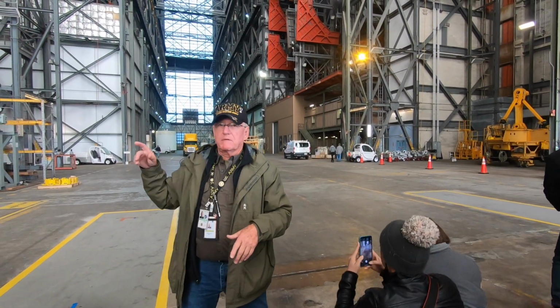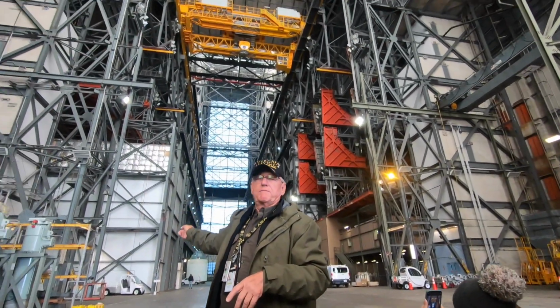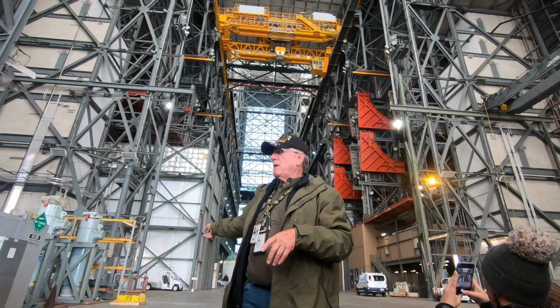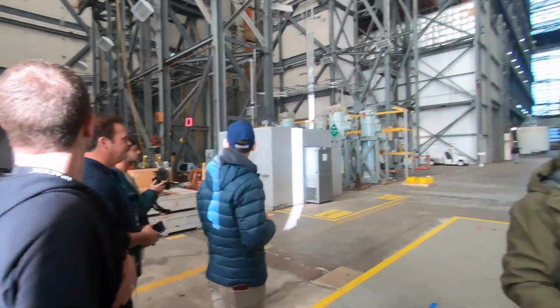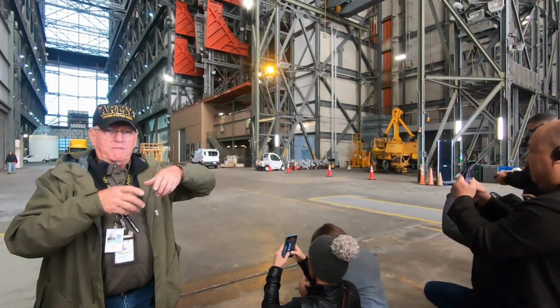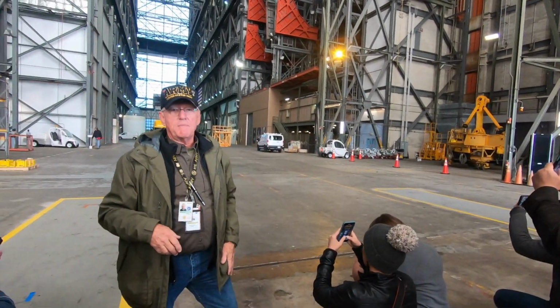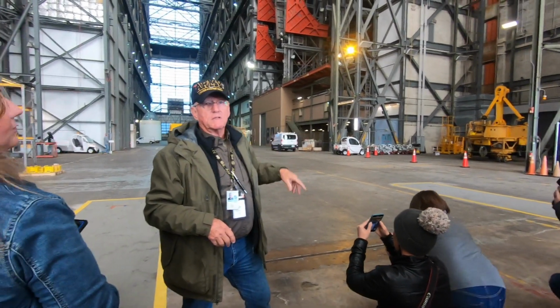This building was built back in the early '60s for the Saturn program. The first stage was processed in the bottom of the floor back down here. Second stage was in these cells right here. Third stage was back over here. As they stacked up, they would pick it up and move it over into the high bays. But we always used high bay 1 and 3 down there. So you've got 4 high bays.